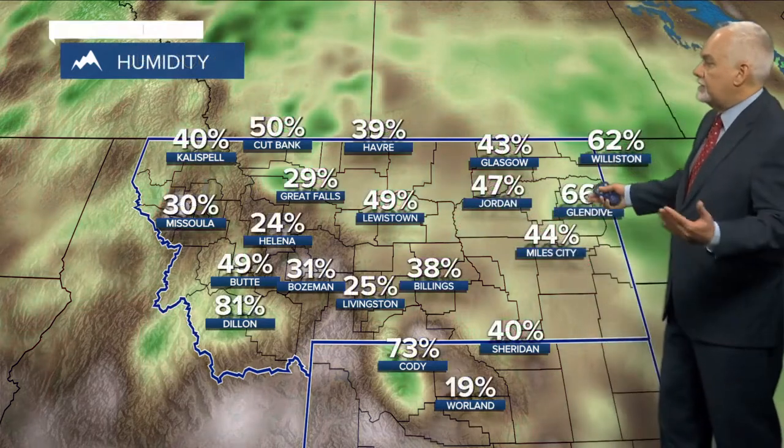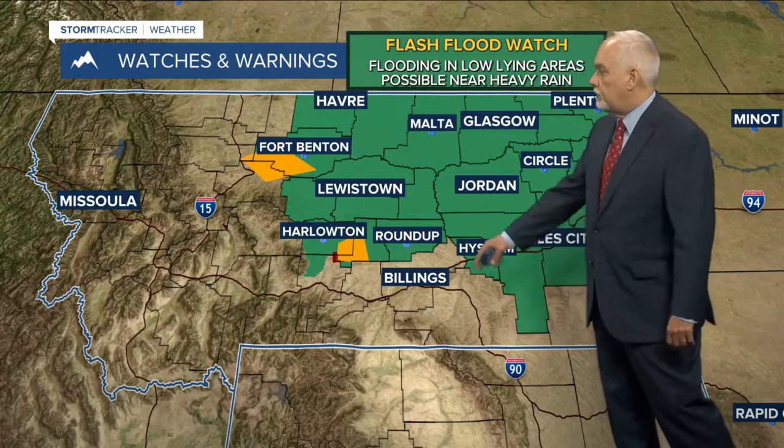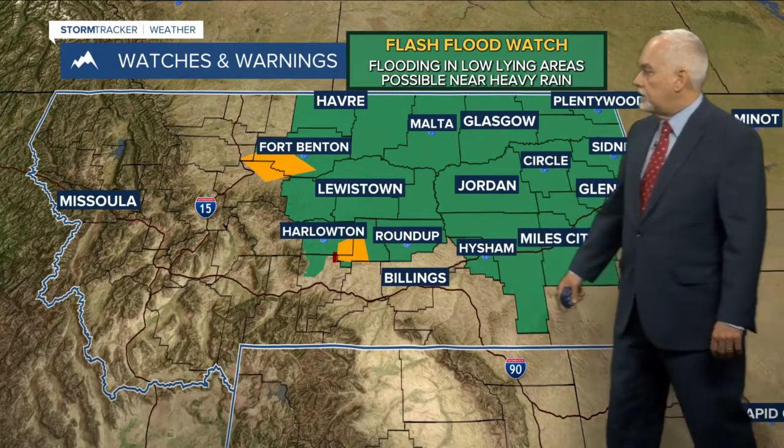And as I've talked about the last several days, we're talking about high dew points across the eastern plains. That's the measure of amount of moisture that's available in the atmosphere. And we're continuing to watch those higher dew points creating higher humidity. So the humidity still 30, 40, 50% in some cases, so there's lots of fuel there to trip off some of these showers and thunderstorms.